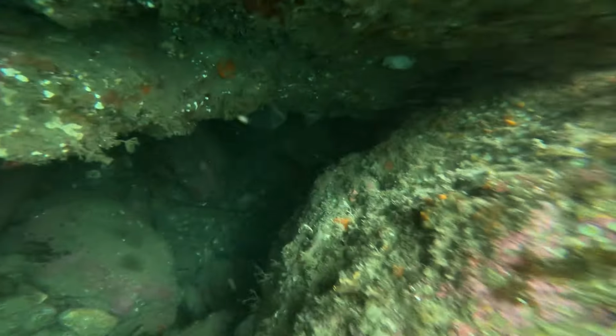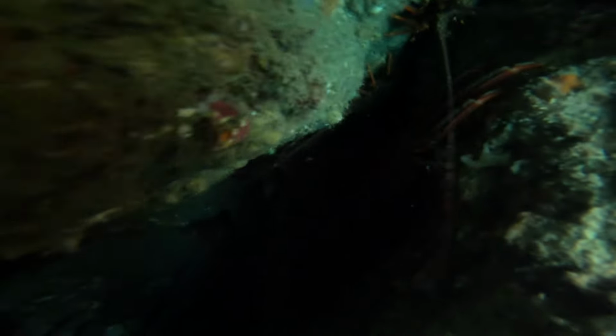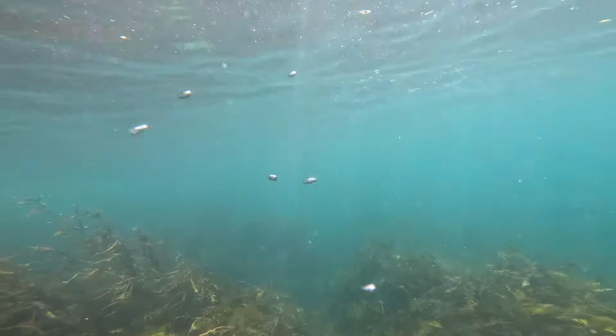Get right in there. There's one further down in the back. So I reach in for a grab and no luck. He takes off right into the back of the cave.